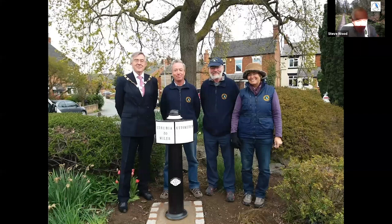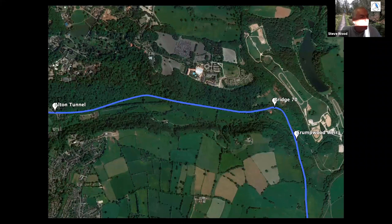And this is my thought process. I want to rewater a length of canal and put a boat onto it. And of course, I'm thinking about the Crumpwood area because we started working in that area. And I'm thinking of the area, and we've started to look at the area working to the west from Bridge 70 back towards Alton. That seems to be a very good candidate. A lot of it was in water. And WERG seemed to support us.